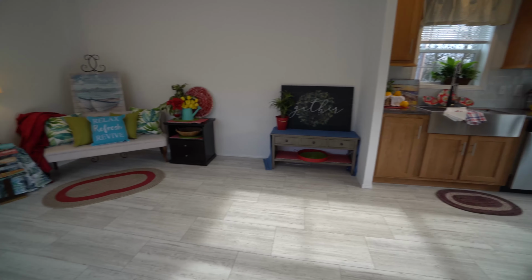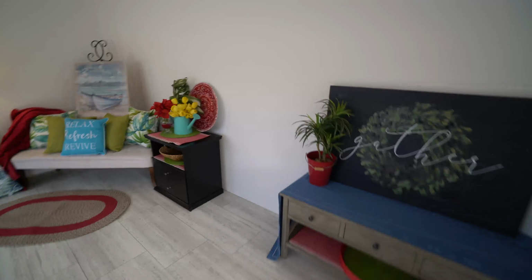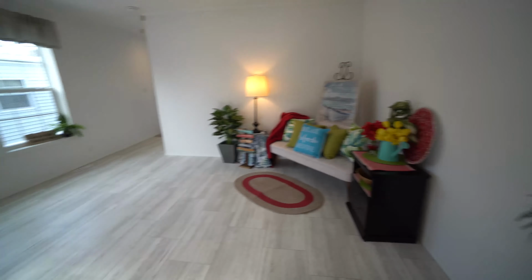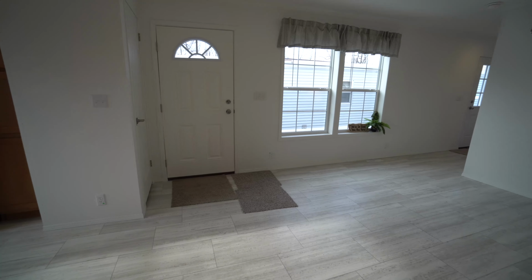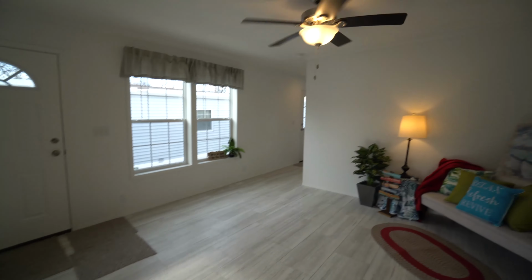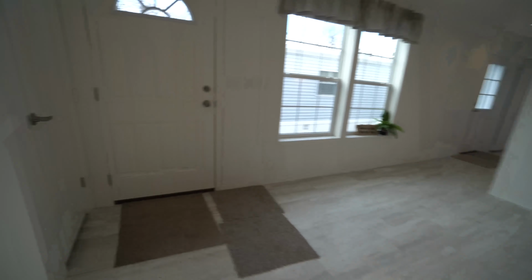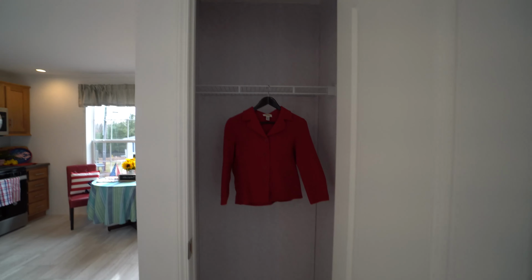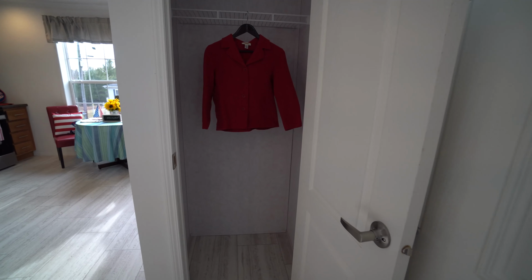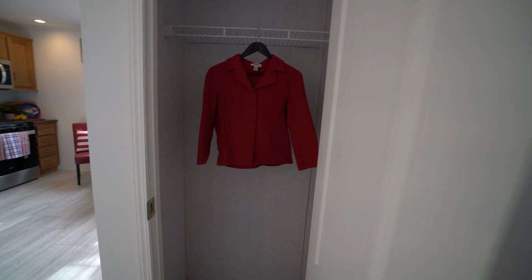Here is the kitchen. And here you can see, kind of get a grasp of how large the living room is here. Right here we actually have a coat closet. So it's kind of perfect place. You walk in, close the door, put your coat right there.